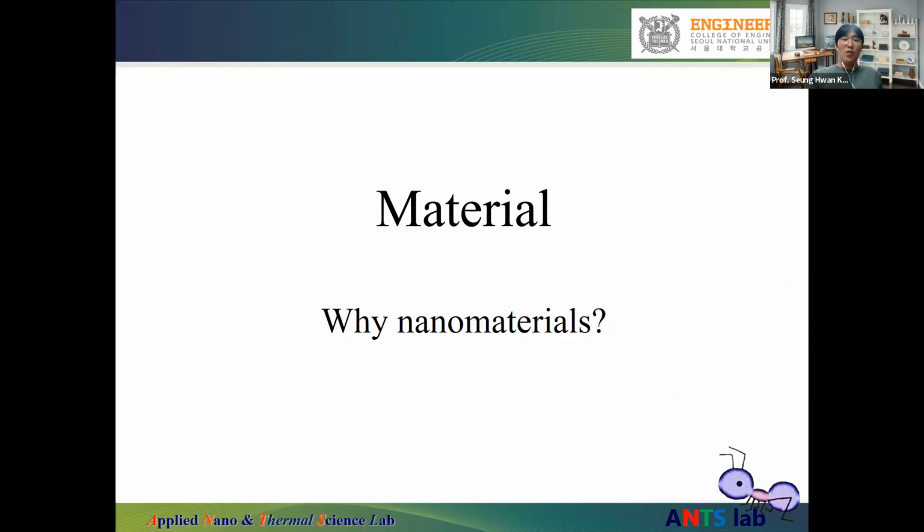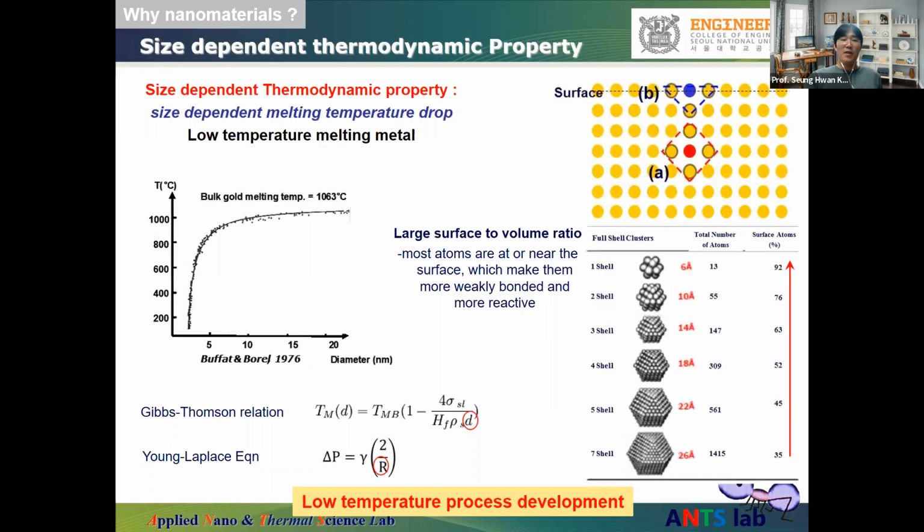To achieve this goal, we use nanomaterial. This is because nanomaterial has very unique characteristics that are totally different from the bulk counterpart, and therefore we may overcome the limitations of conventional bulk material. The first characteristic of nanomaterial we are interested in is the size-dependent thermodynamic property.